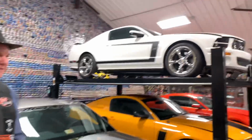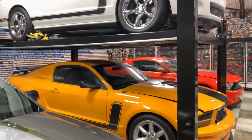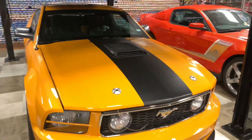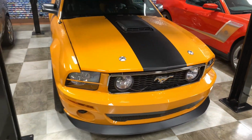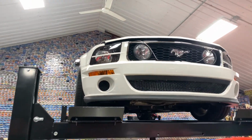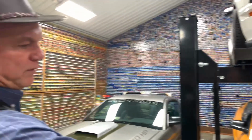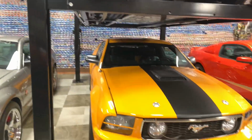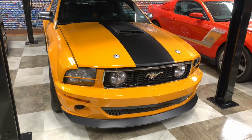How about the Saleen and the Boss? What you got going there? Those are both built by Steve Saleen. That's a 2007. This is to represent the Boss for '69 and '70, and that's what he was replicating. So that's a 2008. He made 500 of each, supposedly. That one is 442 of the 500. That's called the Parnelli Jones edition, and it's signed by Steve Saleen and Parnelli Jones.